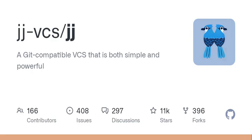Now you might wonder, why should I consider switching to Jujutsu when I already use tools like Git? Well, Jujutsu combines the best features from several established version control systems. For instance, it inherits Git's speed, but also uses some inspirations from Mercurial, like the way branches operate anonymously, letting you focus on the code instead of naming every little change.